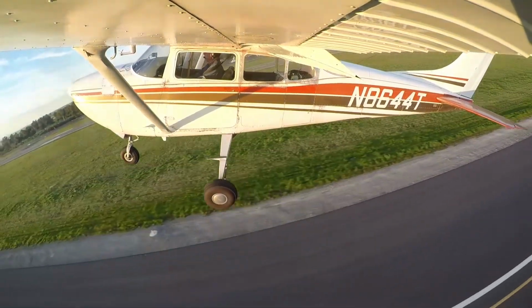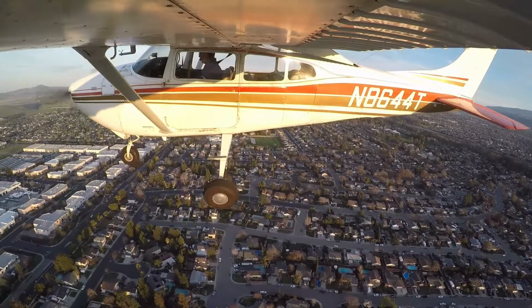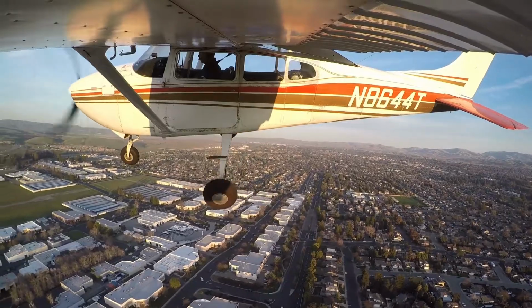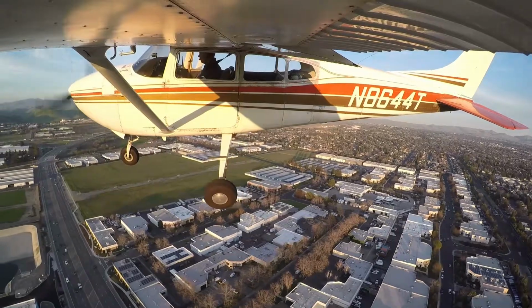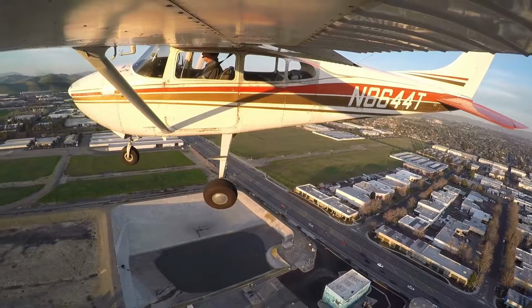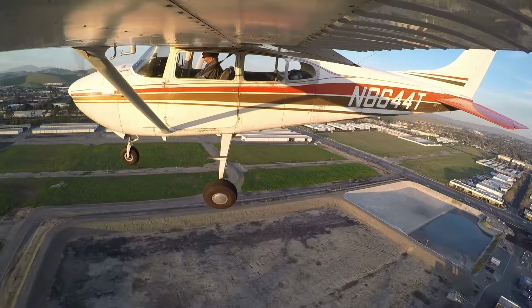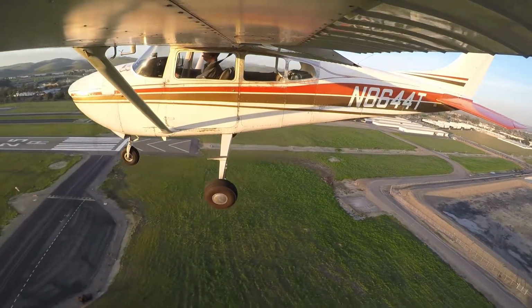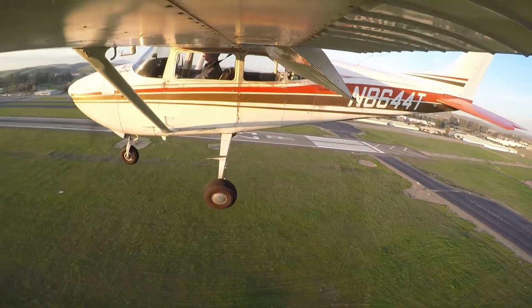Kind of fun flying an old manual flaps airplane. It just gives you a lot more control, instead of electric flaps, which you've got to kind of wait for the motor to move them. So I've got very little flap in right now. This might have been when ATC had me go way out because there was someone else in the pattern. Now we have full flaps.